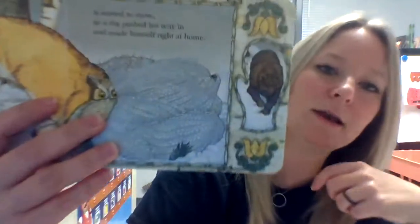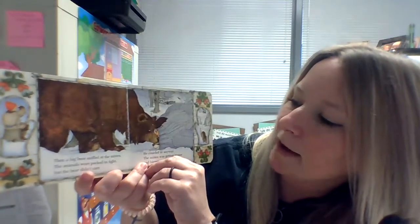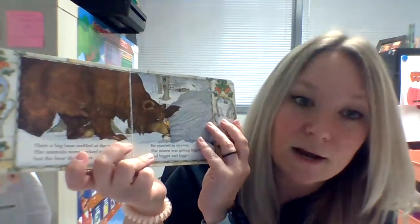And it looks like there's still another animal coming. Oh, no, what is that? A bear. Is a bear a little animal or a big animal? Yeah, he's very big. He's a big animal. Do you think he's going to fit in this mitten? Something that fits on your hand? Do you think a bear can fit in that? I don't know. I don't think so. Let's see. It says the big bear sniffed at the mitten. The animals were packed in tight, but the bear didn't care. He crawled in anyway, and the mitten was getting bigger and bigger and bigger. So he did fit.